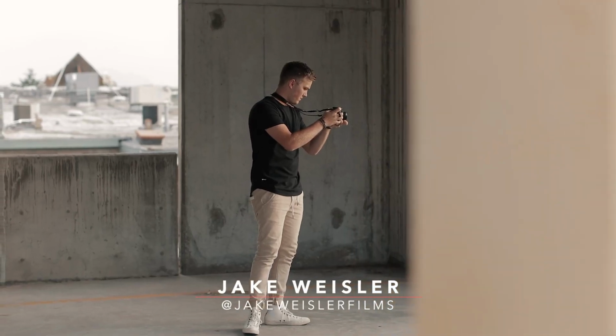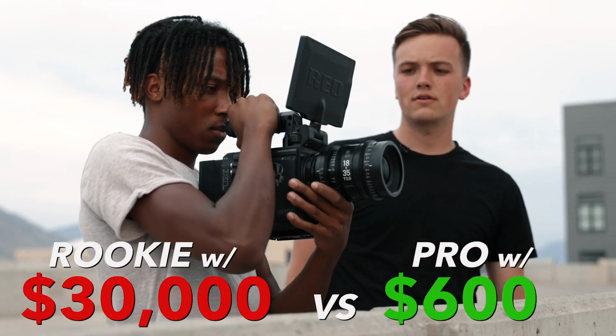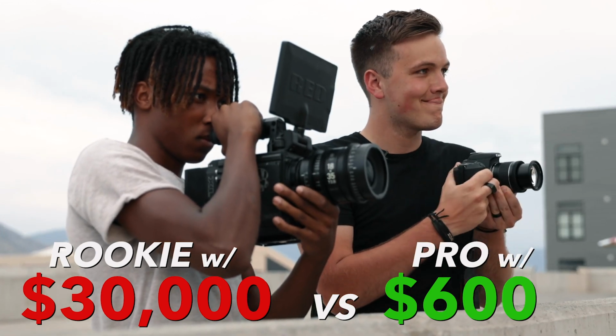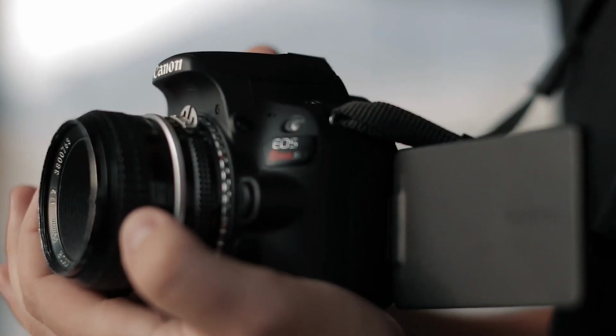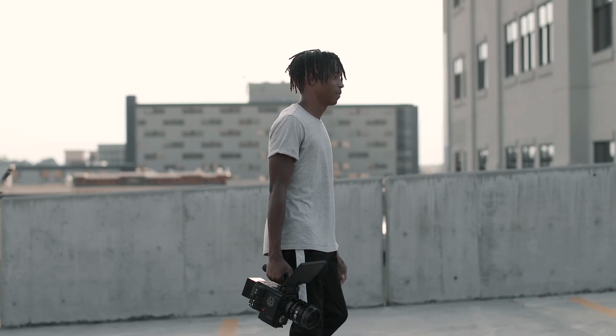And we're giving him this little dinky Canon SL2 that goes for 600 bucks. And we're gonna see if Jake can produce something as good or possibly better than Josh can with a professional cinema camera. So we're gonna give each of them 1 hour to shoot a fan-made commercial for one of our favorite boot companies, and then they're each gonna have a day to edit together a 30-second commercial, and then we'll come back here and see how they compare.